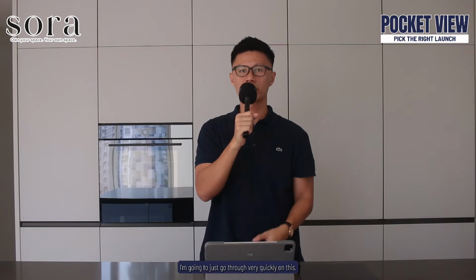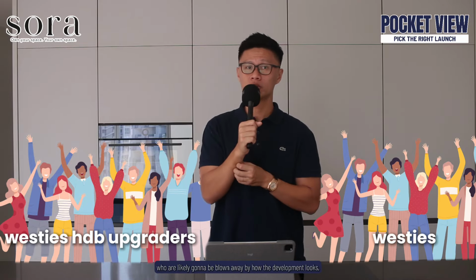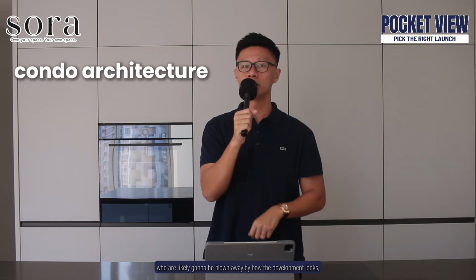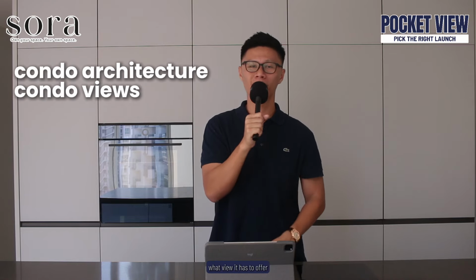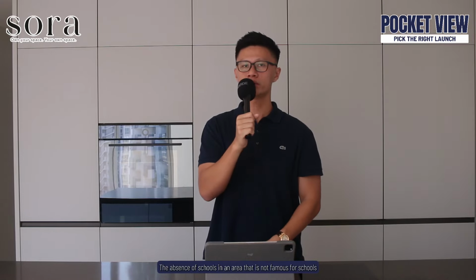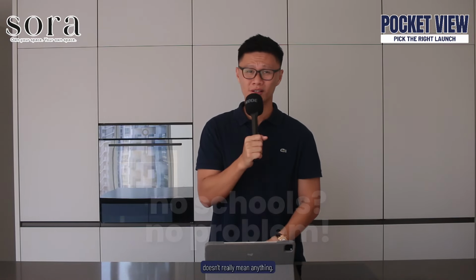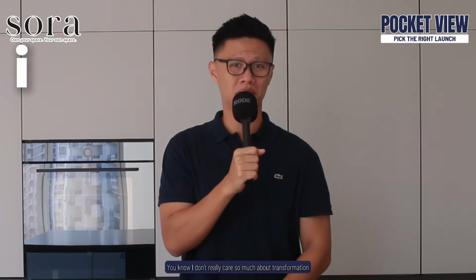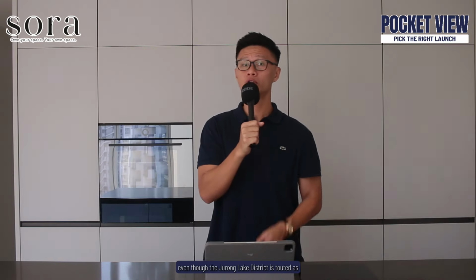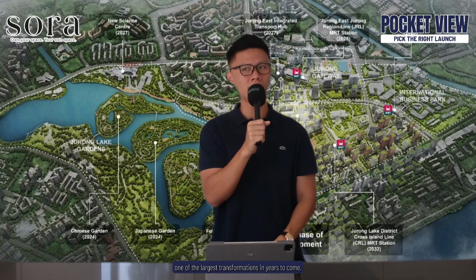I'm going to just go through very quickly on this because it's in the heartland area. We expect Westie HDB upgraders, or Westies per se, who are likely going to be blown away by how the development looks, what views it has to offer, and the clean layout that comes with it. Now, the absence of schools in an area that is not famous for schools doesn't really mean anything. Transformation, I don't really care so much about transformation, even though the Jurong Lake District is touted as one of the largest transformations in years to come.